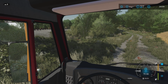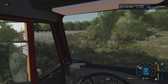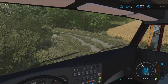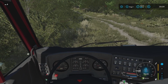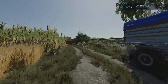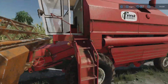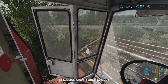Across the railroad tracks are going to be fields 91 and 92. 91 is the long, narrow one, and 92 is up actually past the top. They're both wheat and it's all going to WS Colonia.